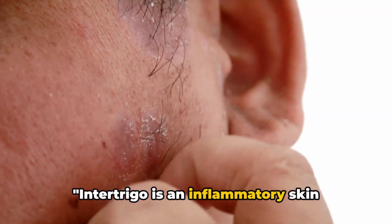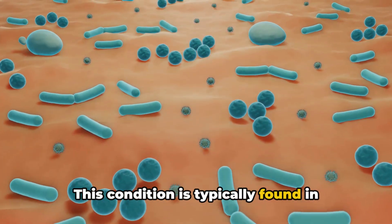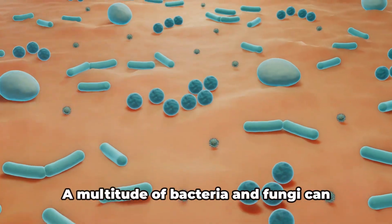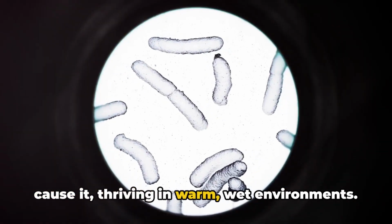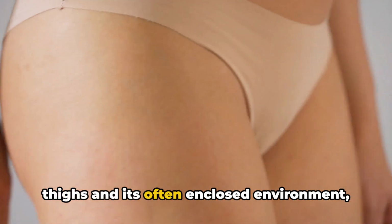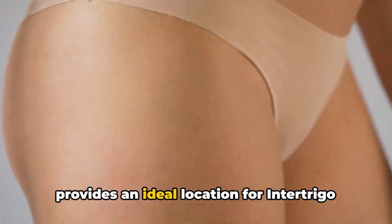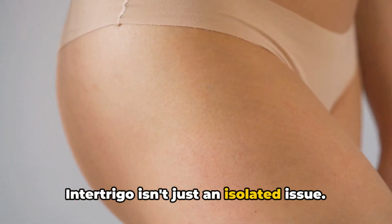Intertrigo is an inflammatory skin condition that can also cause an itchy scrotum. This condition is typically found in areas where skin rubs against skin. A multitude of bacteria and fungi can cause it, thriving in warm, wet environments. The scrotum, with its proximity to the thighs and its often enclosed environment, provides an ideal location for intertrigo to develop.